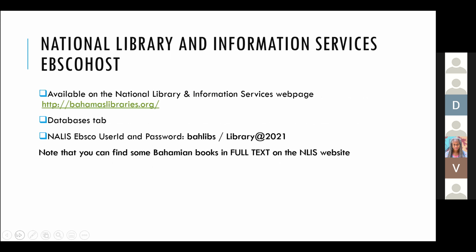The NLIS has an EBSCOhost, as I say. You go to their website, you select the databases tab and it takes you to their EBSCO. And their username and password is not a state secret. It's right here on the slide. And they also have some Bahamian books in full text on the website. Next slide, please.